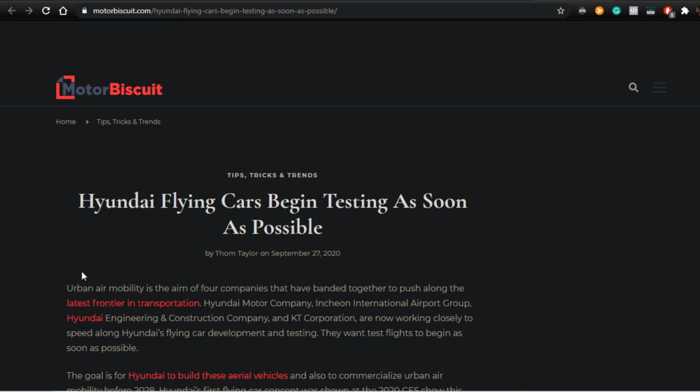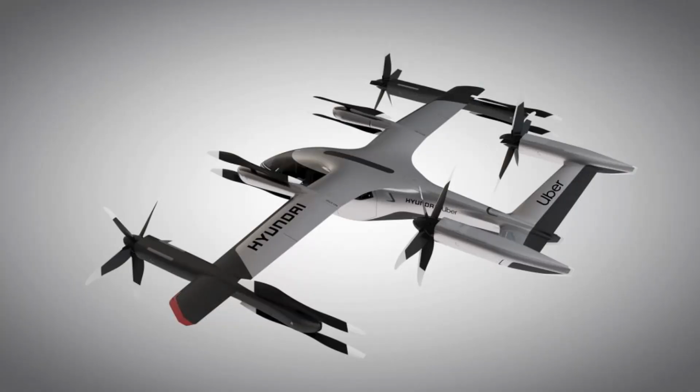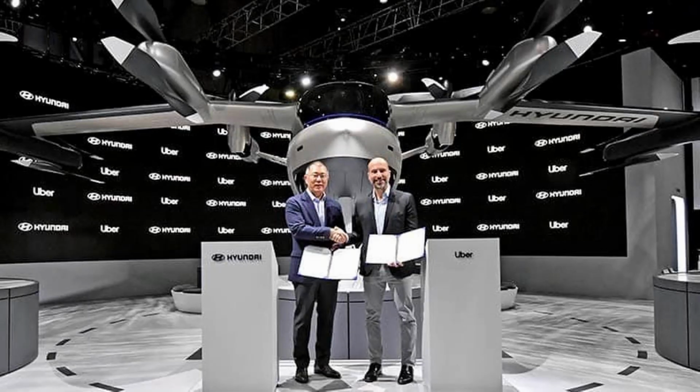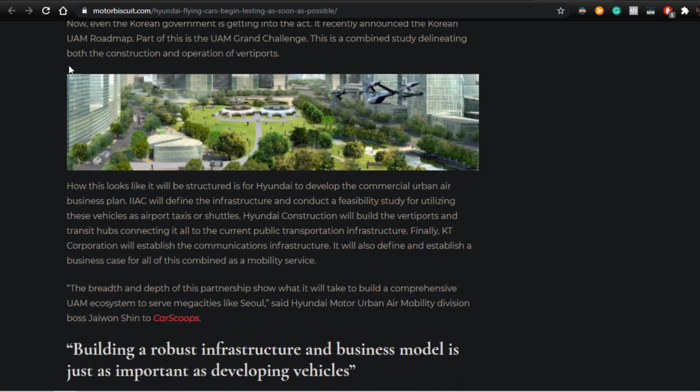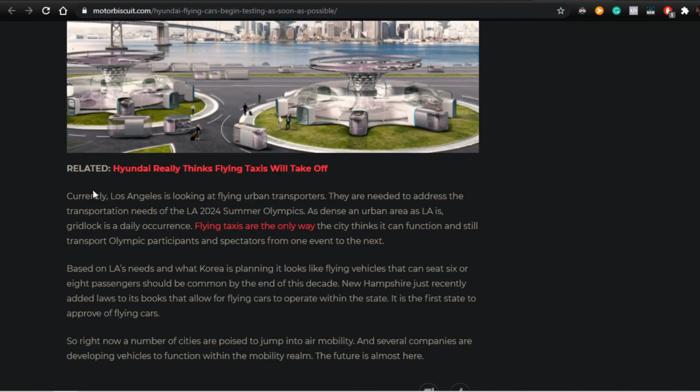And lastly, guys, over at Motor Biscuit, Hyundai flying cars begin testing as soon as possible. And they showed an eVTOL at the 2020 CES. Man, that seems so far. That seems like a generation ago, because 2020 is the longest year to ever happen. So the government in Korea is getting on board to help them produce these things, pave the way with legislation, you know. And then what I found interesting is that Los Angeles is looking into flying urban transporters, and they're hoping to have them ready for LA 2024 Summer Olympics.